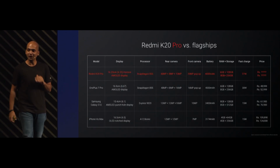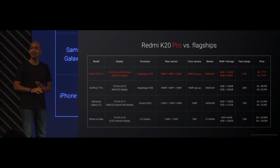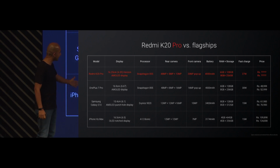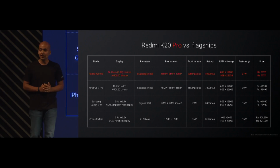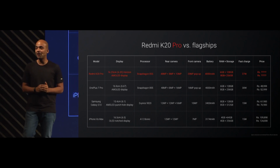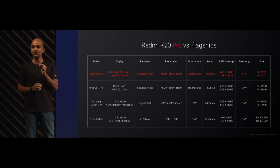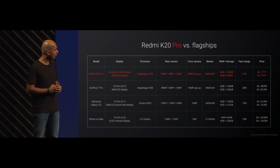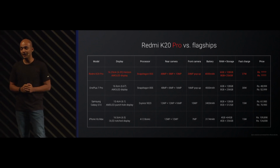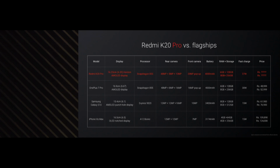Now, before I go to price, these are really, really great flagship devices. You get the best of everything. You can compare it with OnePlus 7 Pro, Samsung S10, iPhone XS Max. It has an AMOLED display. It has Snapdragon 855, the fastest processor in the world. It has a 48 megapixel Sony IMX586 camera sensor, 20 MP pop-up camera, glass body, 4000 mAh battery, headphone jack, almost every single thing that you can ask for.